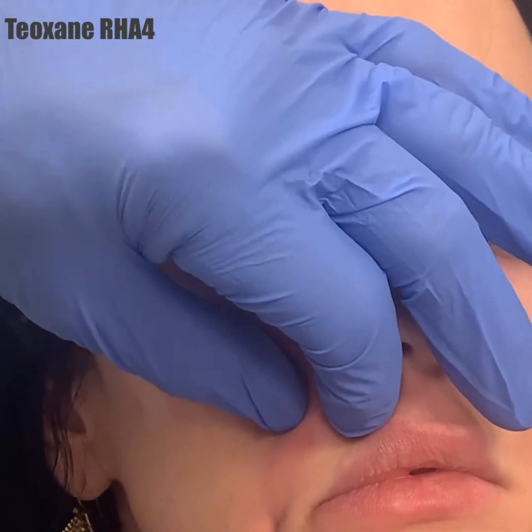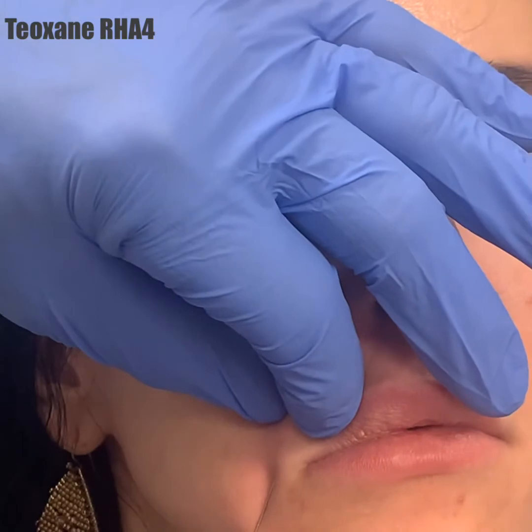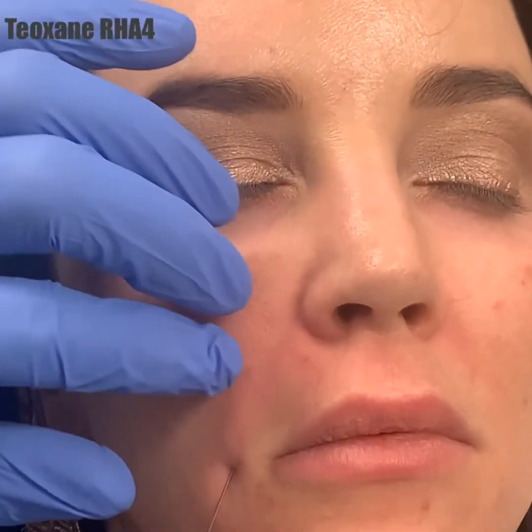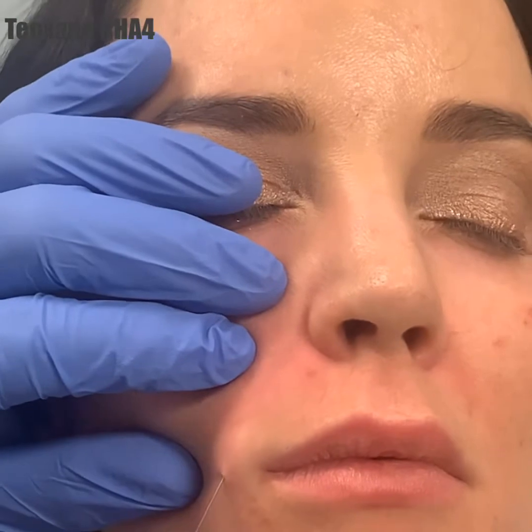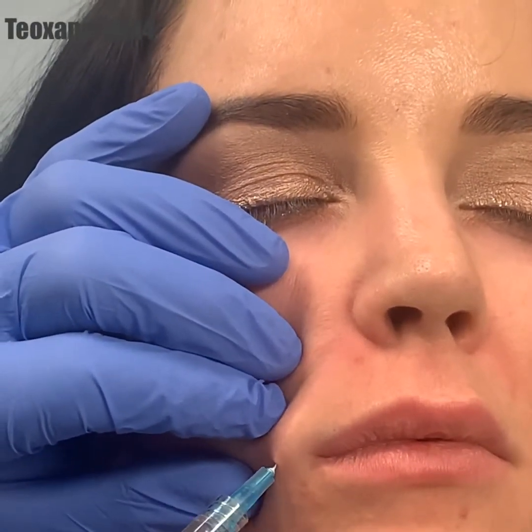This makes the improvement from the filler much more predictable, and using my smart hand I can tell where it is being placed and what volume is going into the laugh line. Now we've filled the deep dermis and we're going now in the superficial dermis. This helps to evert the wrinkle in the laugh line.